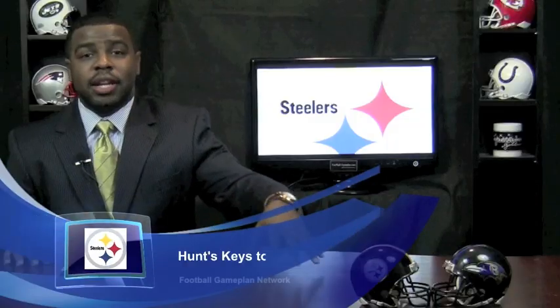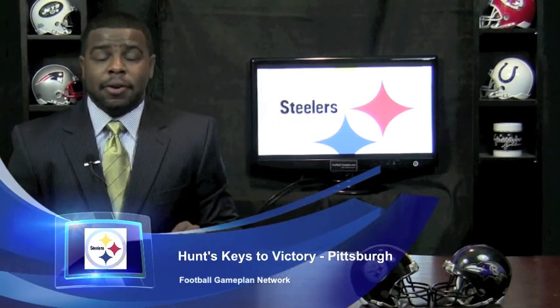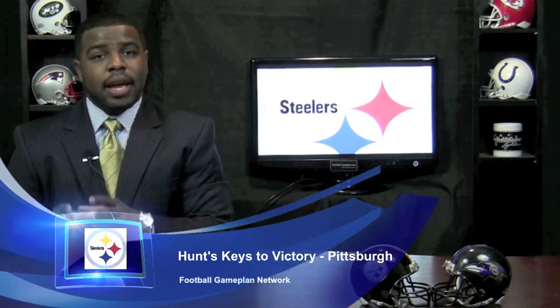Another key component, Mendenhall in the passing game. The Ravens are just like the Pittsburgh Steelers as far as their aggressiveness. The way you neutralize that is get those backs out in the backfield. Mendenhall needs to have a big day in the passing game.